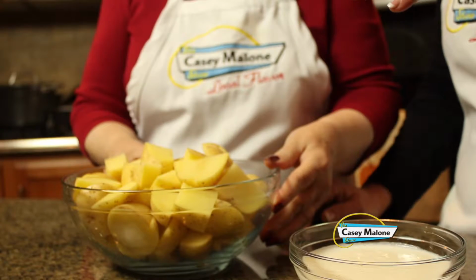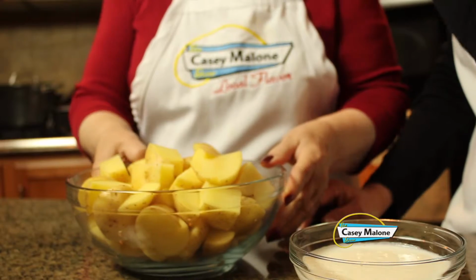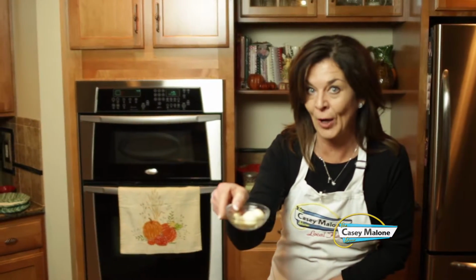Added a little bit of salt to it. It'll be about 20 minutes once it comes to a boil till they're fork tender. You want to throw those on? I certainly do. All right. Easy peasy. And don't forget to add the garlic.